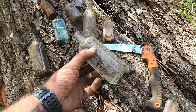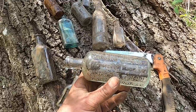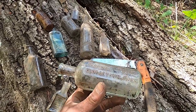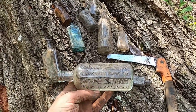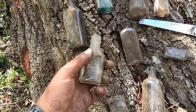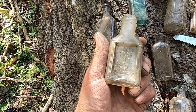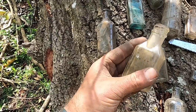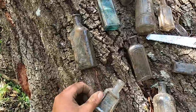The find of the day right here, folks. Atwood's Jaundice Bitters, formerly made by Moses Atwood, Georgetown, Massachusetts. Hell of a find, people. Hell of a find. Another pretty sweet find. Hinds Honey and Almond Cream. That one's cracked, though, unfortunately. And it's got a little nick, but I'm going to keep it just because it's different.